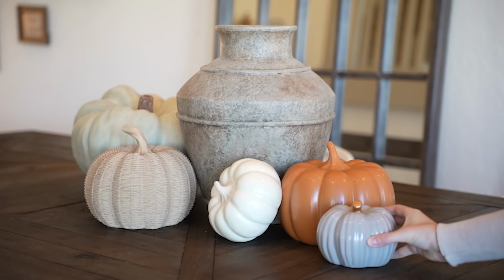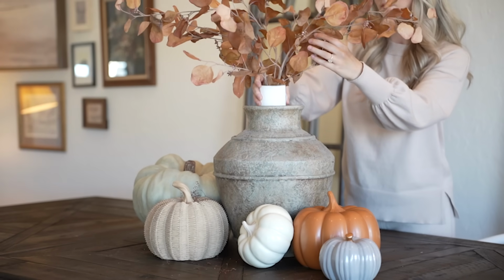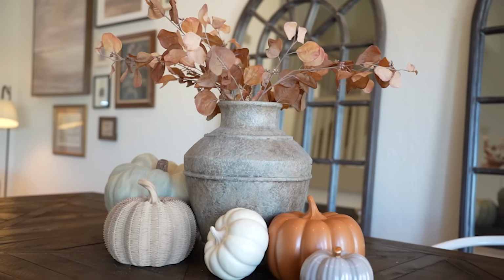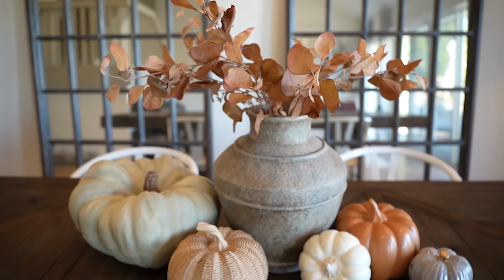I love the way pumpkins look when they're all different sizes and flipped in different directions. And I'm finishing off this big vessel with a potted plant, something that fits inside of there that can bring in that warm tone out the top, and I love the way this looks.